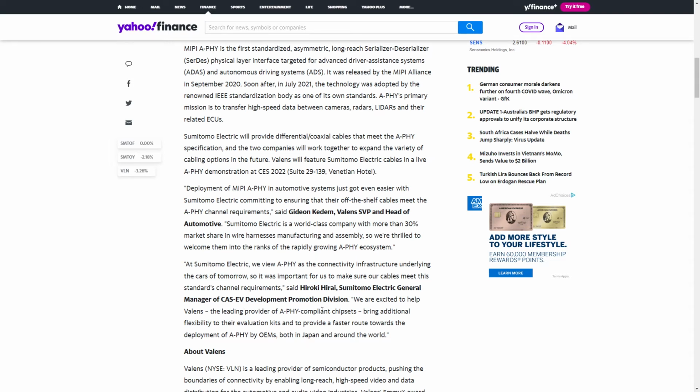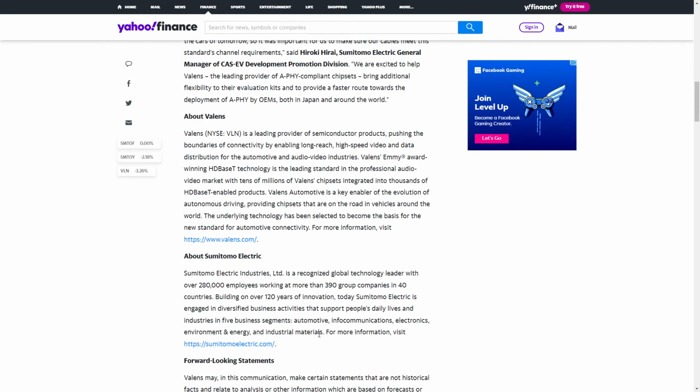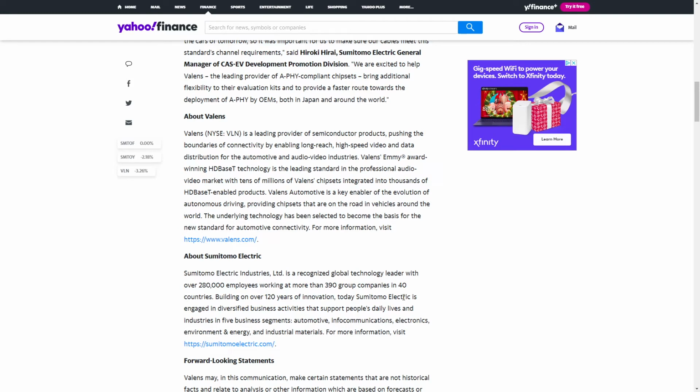So they are involved in EVs, and they do say that it's important for us to make sure our cables meet the standards' channel requirements. We're excited to help Valens, the leading provider of A-PHY compliant chipsets, bring additional flexibility to their evaluation kits and to provide a faster route towards the deployment of A-PHY by OEMs both in Japan and around the world. And when you look down here, Sumitomo Electric is actually a recognized global technology leader with over 280,000 employees working at more than 390 group companies in 40 countries. Building on over 120 years of innovation, today Sumitomo Electric is engaged in diversified business activities that support people's daily lives, yada yada yada.